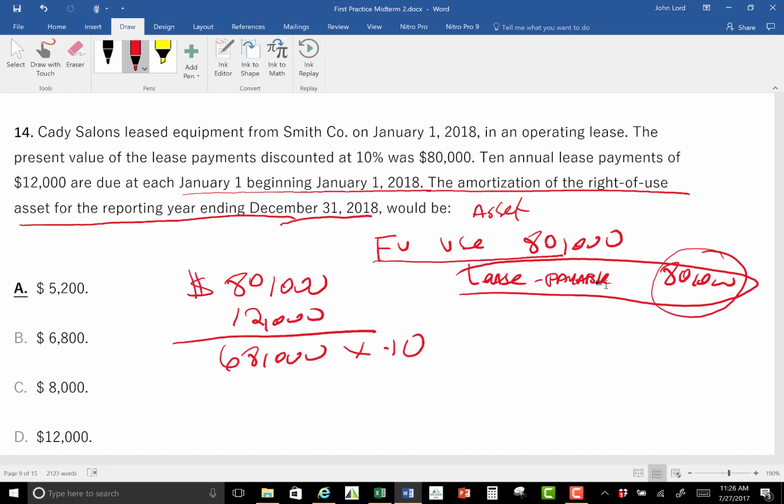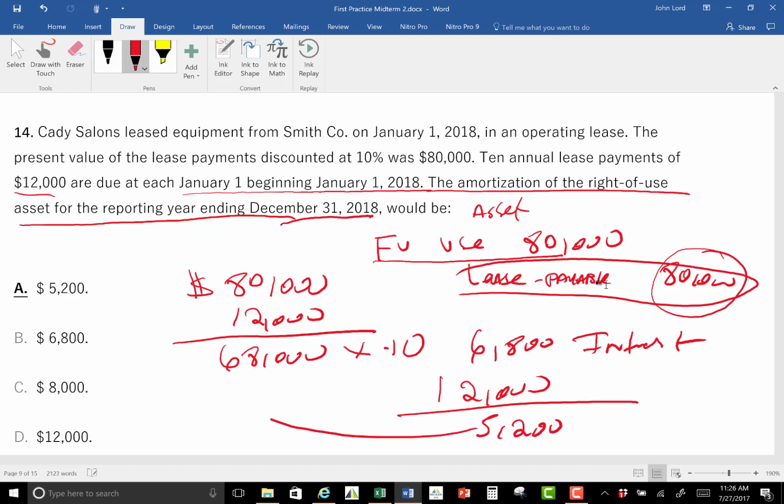So the amortization at December 31st, 2018, that means that liability sat there for a year, didn't it? So 6,800 is the interest. And if the actual payment is 12,000, then the amortization not only of the liability but also of the right-to-use asset is this 5,200, right? Question? That first payment took off the principal, and then the thing sat there for a year. I'm going to make that second payment January 1st, 2019 here, right? But for 2018, I've had that outstanding for a full year. That's my interest expense. It's also my amortization.